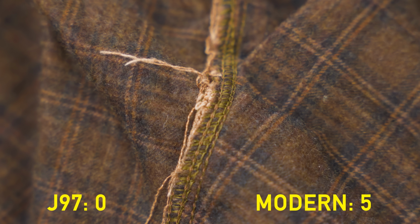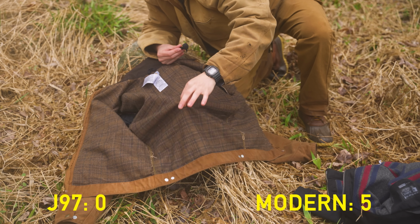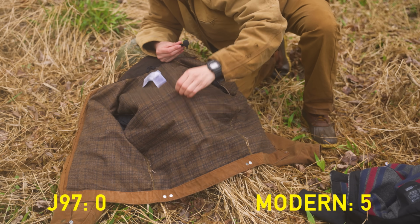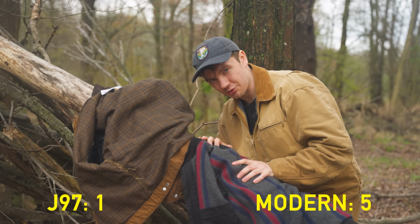If you look at the J97, this is all sewn together. So you can see the triple stitch on the outside. The major benefit is you can't lift the lining as much before you hit something that's sewn into the jacket, so it doesn't sag as much, it doesn't feel as loose, it feels much tighter. +1 for the J97.